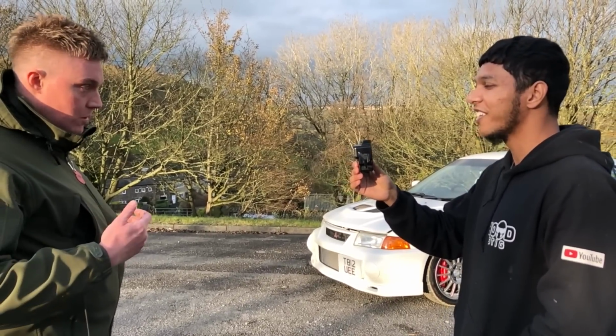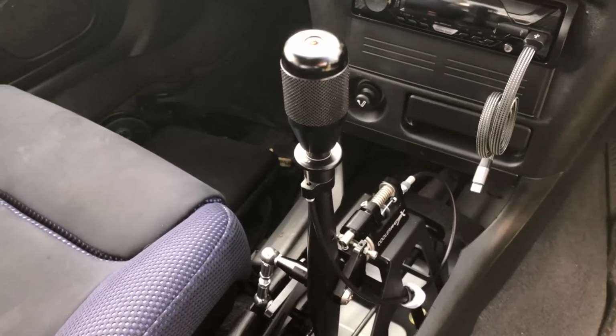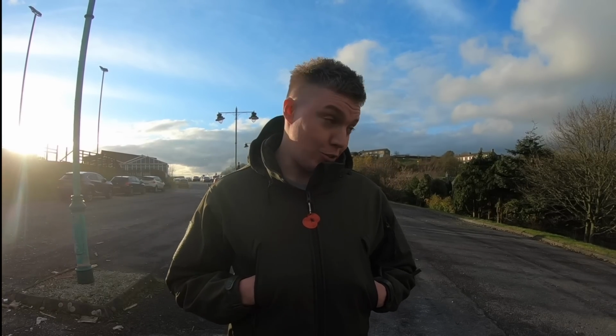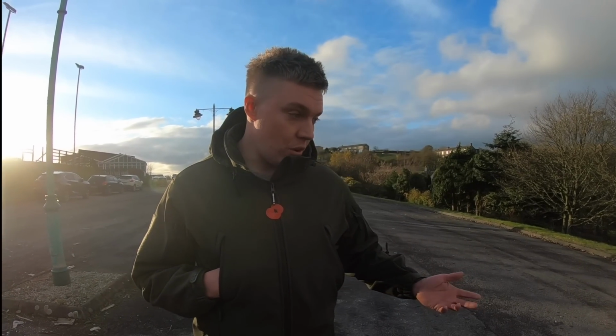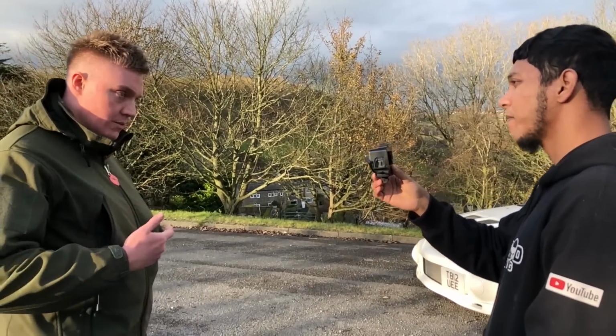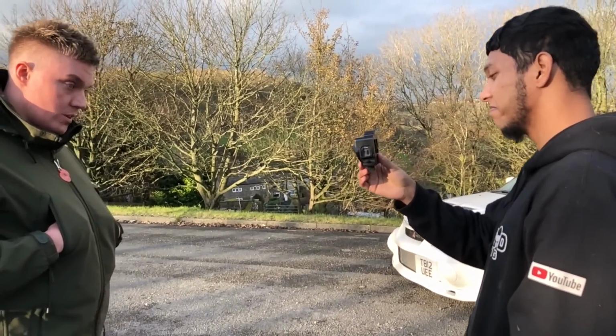Tell me about that shifter. It's cool. Why did you get that? I've seen them all with the VW guys getting the CAE shifters and all that kind of stuff. Why not? I just thought I'd get one for this. Up to this point, I've not seen anybody else with one. There's quite a few other Evo 8s that have got them in. But it's changed the car.